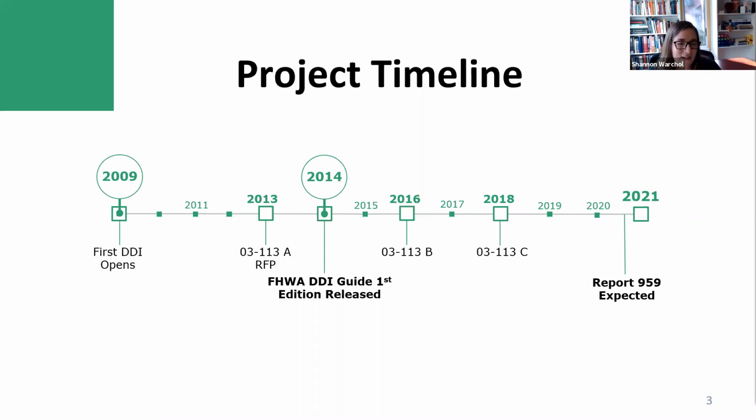We are expecting this second edition guide to be released as report 959 sometime in the next few months. Not sure if it'll hit before the end of the year. It's an NCHRP project, but there's agreement with FHWA that it will likely be published for FHWA. So not sure exactly the final format it will be coming out as, but you will surely see it when it does.